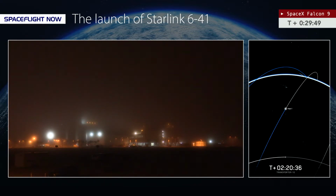As you can see, it's a very foggy close out to the evening here on Florida's Space Coast. Still barely able to see the Vehicle Assembly Building here.